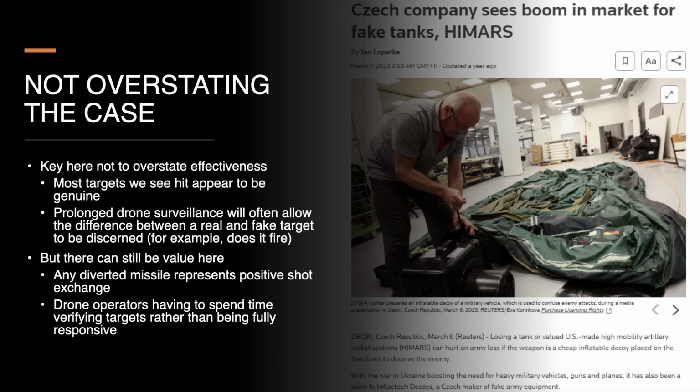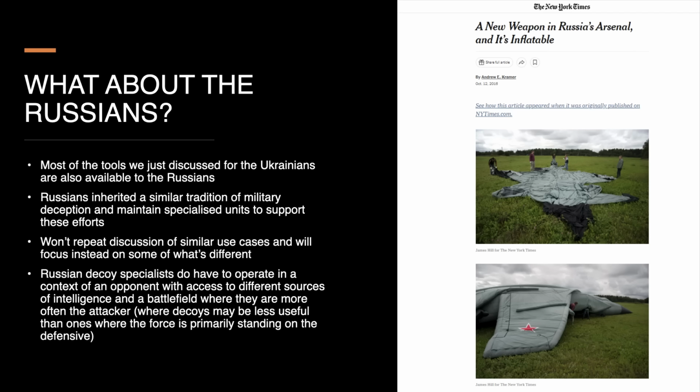What about the Russians when it comes to decoys? It's probably hard to come up with a military situation where decoys wouldn't be useful, but it is worth understanding the Russians face a slightly different dynamic in Ukraine than the Ukrainians do. In the Ukrainians, the Russians have an opponent that have access to a much lower volume of fire, but at the same time, arguably in a lot of cases, better sensors, better intelligence, and better precision.